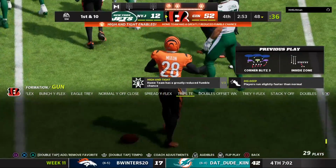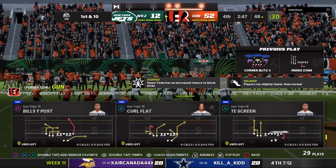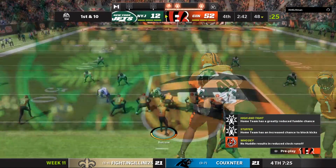No doubt those are the types of carries they're looking for here, Charles. The lead in the fourth quarter. This is when coaches that have a reliable running game, they breathe a little easier on the sideline. Yeah, they love the idea that they can take the air out of the football at this point of the game.